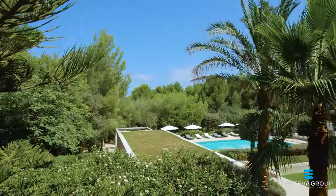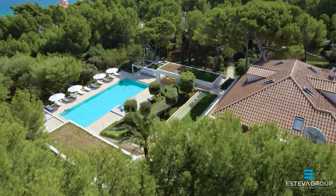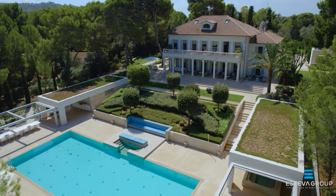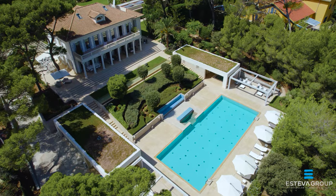We are now moving forward to the incredible pool area, probably the most special feature of this property. Can you feel the relaxed ambience of this stunning outdoor space? It reminds me of a tranquil luxury resort.